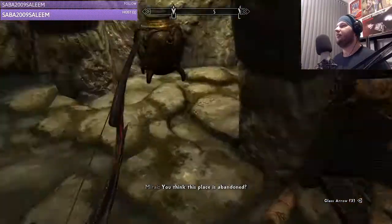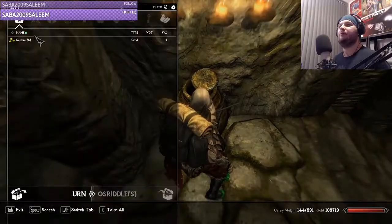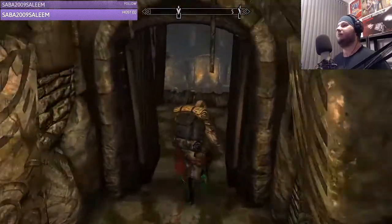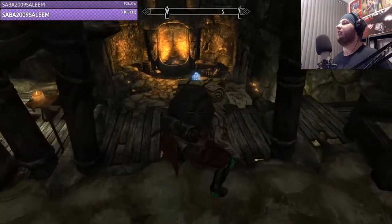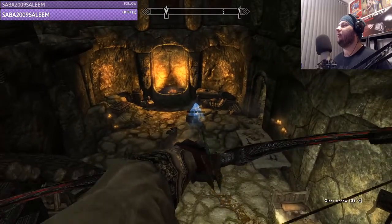Linen wraps. You think this place is abandoned? Oh, by the way, I also got the Ogna Infinium. Ah, yes, the Ogna Infinium. Yeah, I bought a copy of it for the museum, because apparently you can't bring the normal version into the museum.